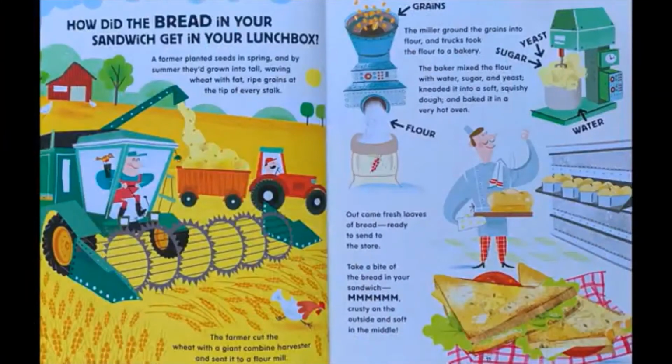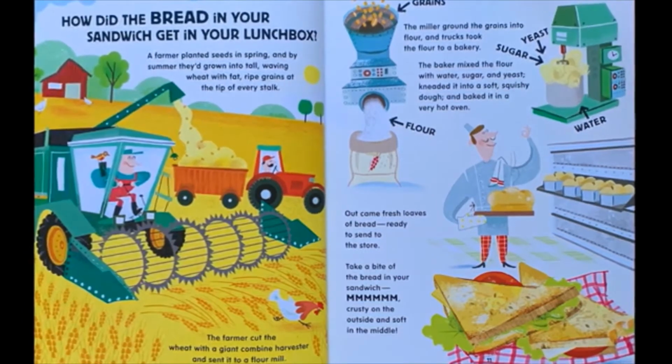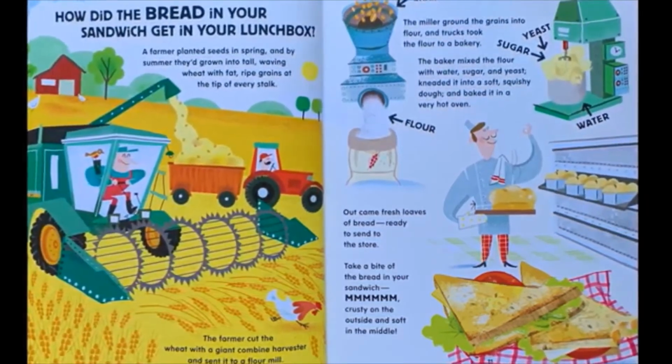How did the bread in your sandwich get in your lunchbox? A farmer planted seeds in spring, and by summer they had grown into tall, waving wheat with fat, ripe grains at the tip of every stalk. The farmer cut the wheat with a giant combine harvester and sent it to a flour mill. The miller ground the grains into flour, and trucks took the flour to a bakery.